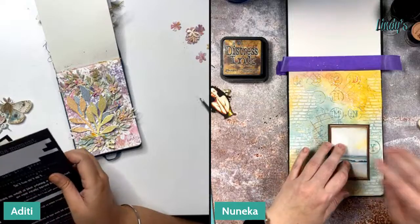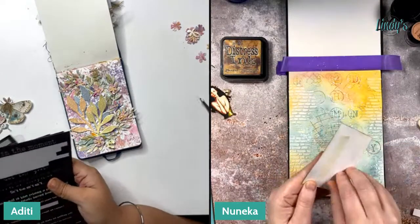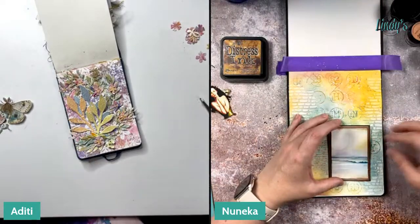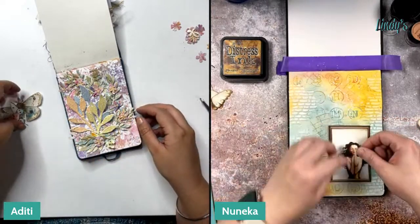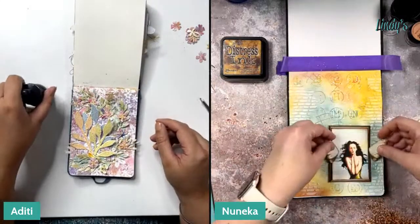Okay, so I'm happy with this. I'm gonna glue it. Stick it. Okay, before that, let me add my splatter so I am very clear on what I want to use. So I am going to add black and white splatter.